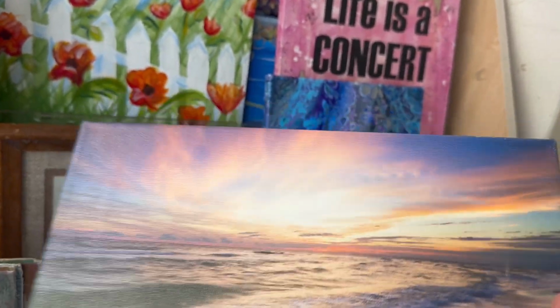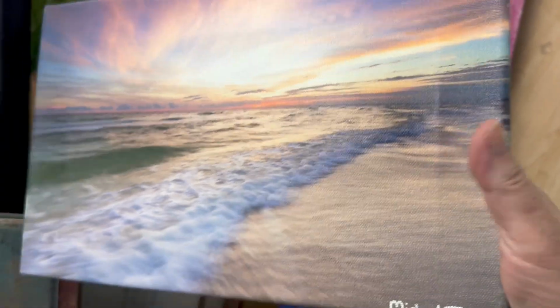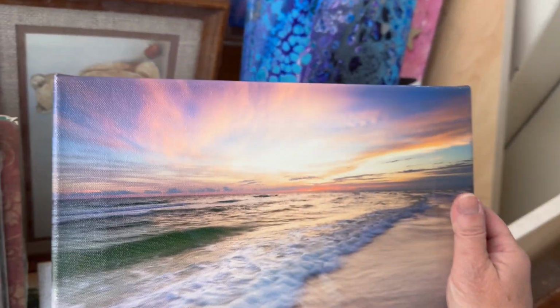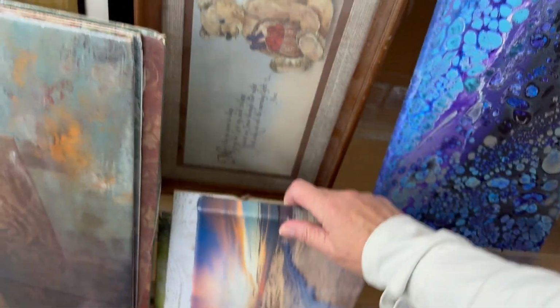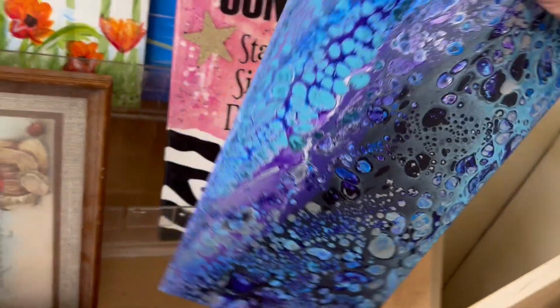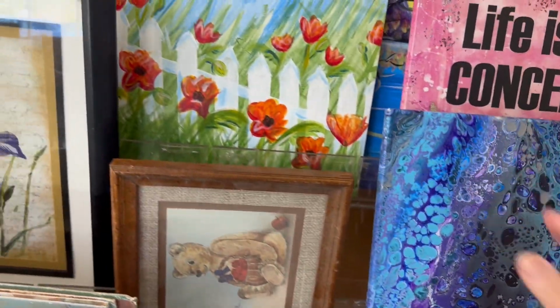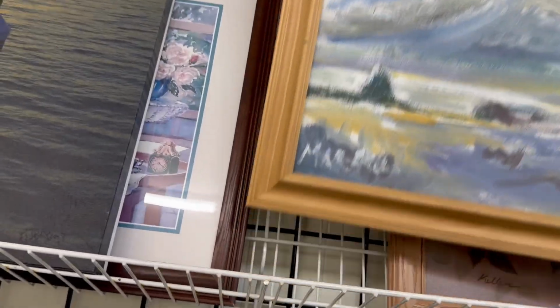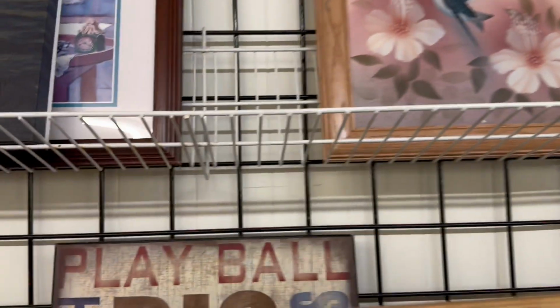There's this really nice photograph. This is an original photograph, nicely done on canvas. There's the name of the artist signed on the back. Another beautiful photo of our beaches, but the canvas was a little stretched out. And then there's somebody's pour project, and a rather not well done landscape.